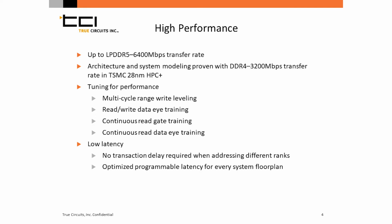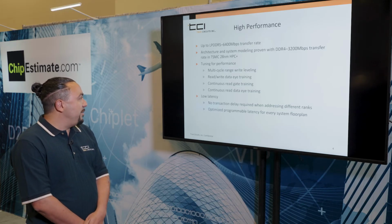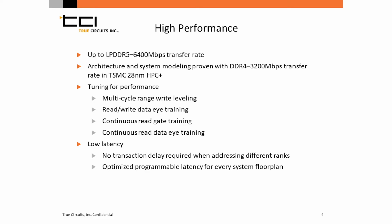In particular, the trainings that are implemented go from write leveling, data eye training, read and write data eye training, and some of them also run continuously in the background during mission mode, in particular read gate training and read data eye training. The system also allows implementing a low latency PHY. In particular, no transaction delay is required when addressing different ranks, and latency is programmable, so it can be optimized for every customer floor plan requirement.